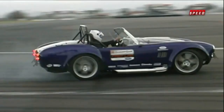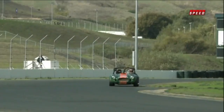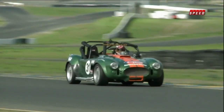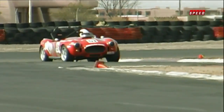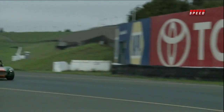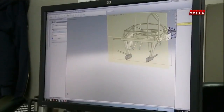Still, at the core of everything is the classic replica Roadster, and a race-ready chassis that maximizes power, handling, and speed. I mean, the cars turn, they go fast. That's all DNA directly from the track, translated right to the street.